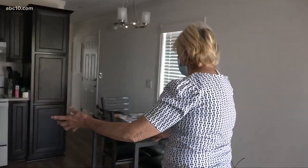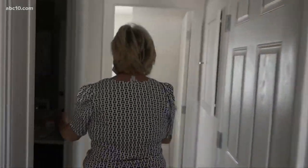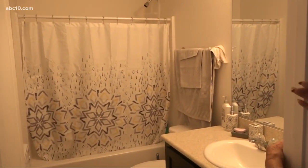And of course, this is the kitchen. Once homeless, 69-year-old Linda James. And I love the bathroom, they're big. Has lived less than a month in her new one-bedroom pre-manufactured South Stockton home. You feel safe. You're safe, you can lock the door.